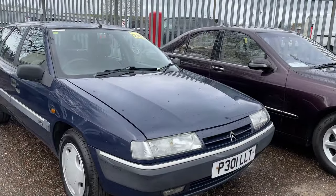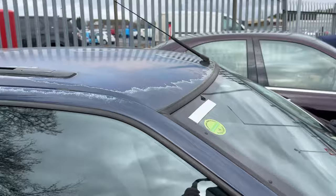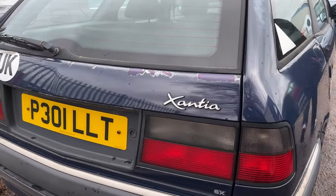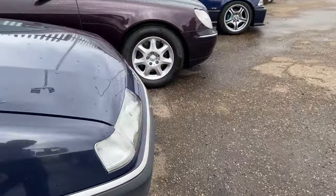Xantia, is it? What's that? Is that a Xantia? You don't see those often these days. Oh, Citroen Xantia. Yes. Yeah, look at that estate. Nice. Almost a Pollitt registration there. Oh, is it? Pollitt's next project. Yeah, it could be, couldn't it?